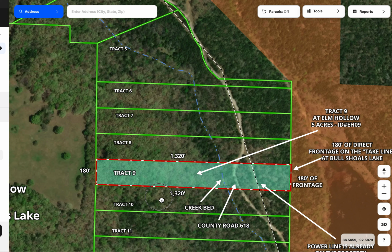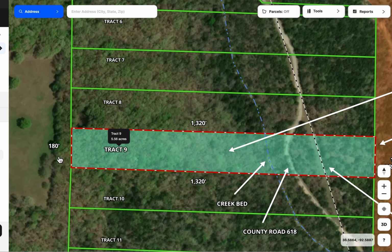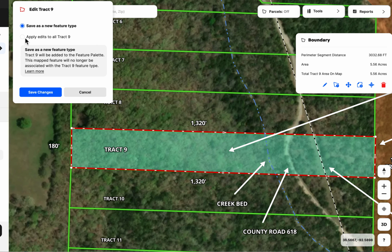Tract 9 again. Let's go back to the property. Heavily wooded. Why don't we take off that shaded area? Quickly do that, maybe. Let's try. And go to that. And that should be good.